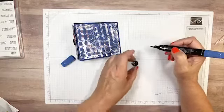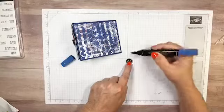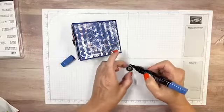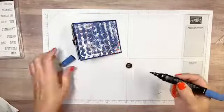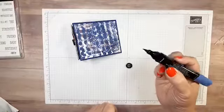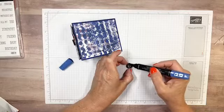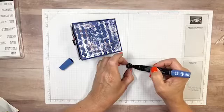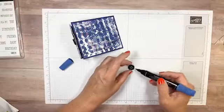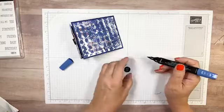All right, so we're just going to take it. We're going to go around the edges. I'm trying to see around the camera, sorry. There we go. And actually, this Night of Navy marker has been well loved, so I can use the brush end because you can tell it's been to class. Can you tell that? Look at that. Very sad, but that's okay because I can get more. So I just went ahead and I colored it, and I set it aside until I was ready to use it.